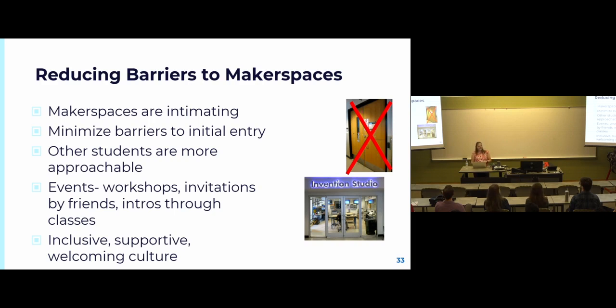Now think about events. One of the things we've also seen in our research, anybody want to guess the number one way students get involved in our makerspace, or makerspaces in general? Most commonly reported is friends bring them in. So on your competition teams, if they want to expand, make friends. That's the most common one that we hear time and time again.